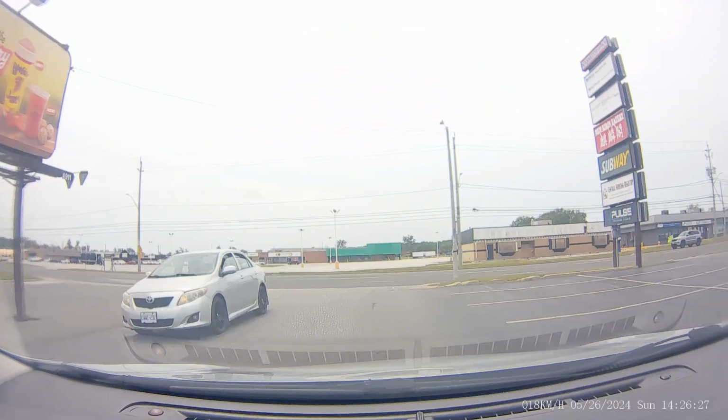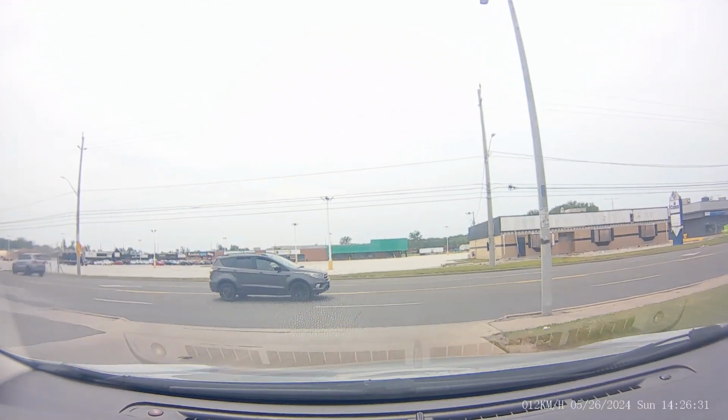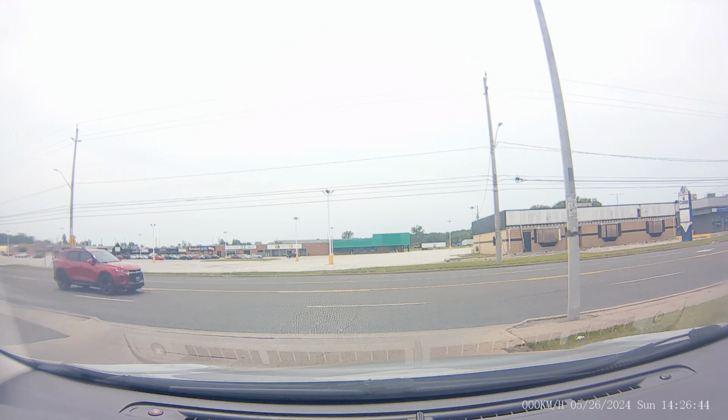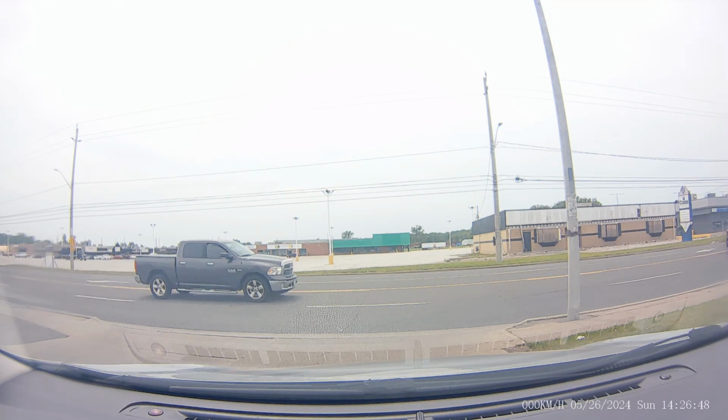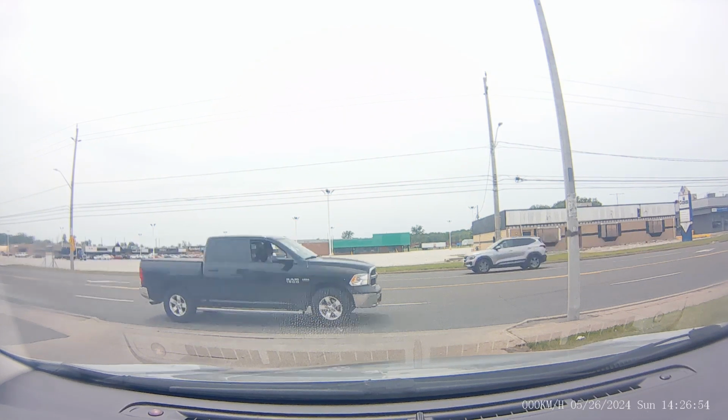I keep checking around me. I stop before the sidewalk. Here we go, I stop here. I start checking right and left. I see cars coming, so I'm not in a rush. I keep looking left and right. So don't look in the same position for a long time. Keep your head turning. That way you'll see when it's safe to turn left.